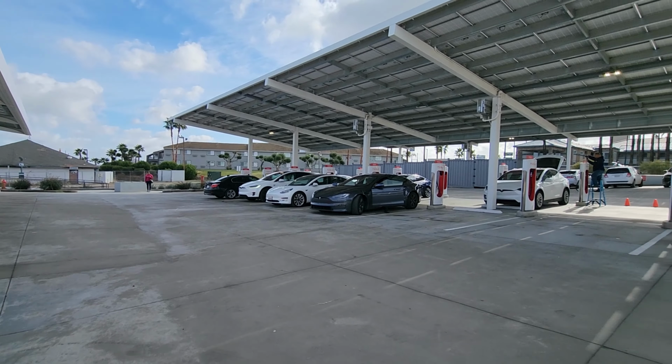So these are the 250 kilowatt aisle. I don't know how many they have. 1, 2, 3, 4, 5, 6, 7, 8, 9, 10, 11, 12, 13, 14, I think 15. And the 150 is on this side. So total is 39 stalls.